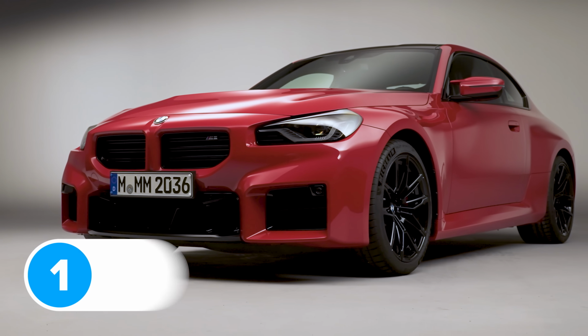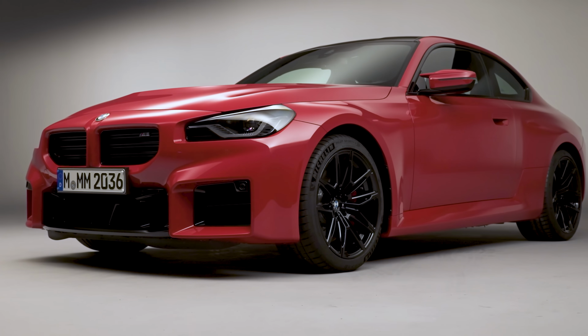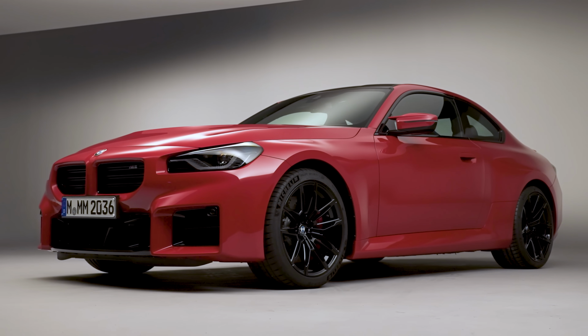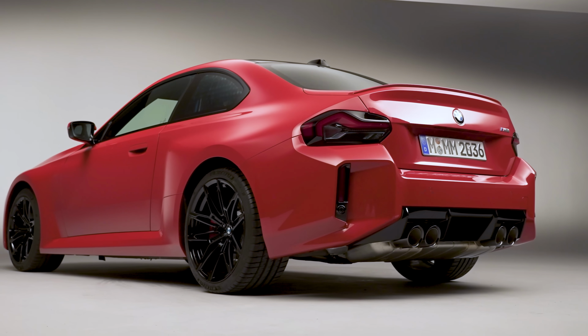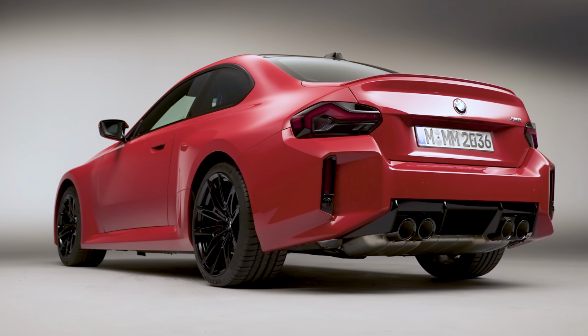Say what you like about BMW designs these days, at least they're not boring. There's always plenty to talk about. It's only been a few weeks since the brutal XM was revealed, and now we get treated to a new M2 that looks like this. It's not pretty in the traditional sense, but it will definitely turn heads, though maybe for the wrong reason.